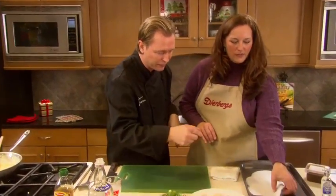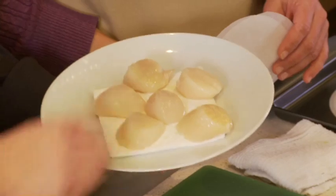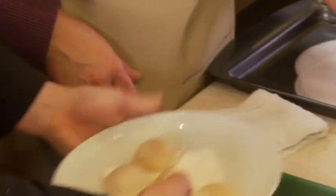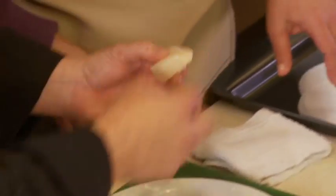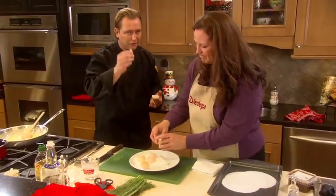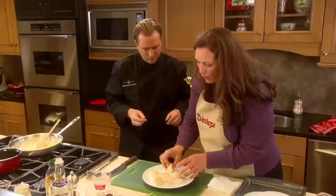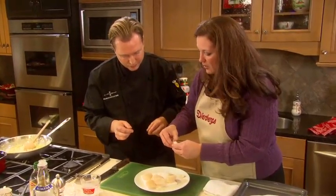Now, these beautiful diver scallops, dry pack from our seafood department over here, fresh, but you will note that on scallops, there is a foot, a muscle here. It needs to be peeled off. This is not very nice to eat. A little chewy. Tough. Okay, we'll take those off. You won't find them on every scallop, but just take a look at them closely. If you find them, just pinch them off.